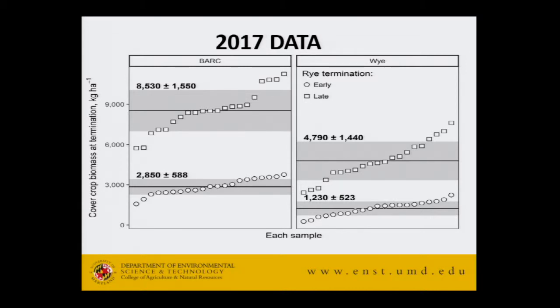The difference between the two locations, bark and Y, this is at late termination, this is at early termination. So you can see bark had significantly higher biomass.